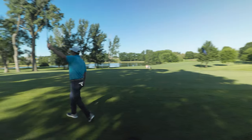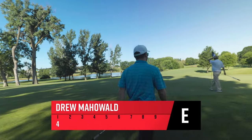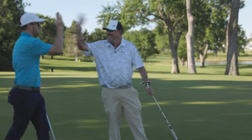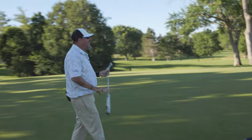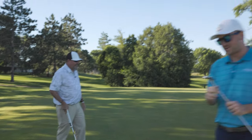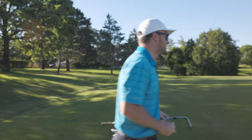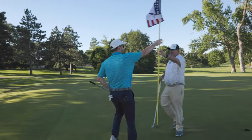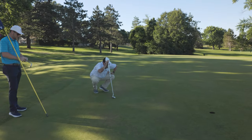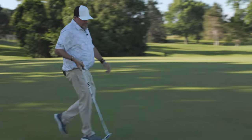Oh, look at that. That's how you make par. Look at that. Routine. Oh, that's brilliant. 60 degree RTX 588. That basically doesn't have grooves anymore. Hold on to that, will ya? Yeah. I got a birdie to make. Oh my goodness. How about that for a start? It's gonna be great when I chip in and I lose the hole still.